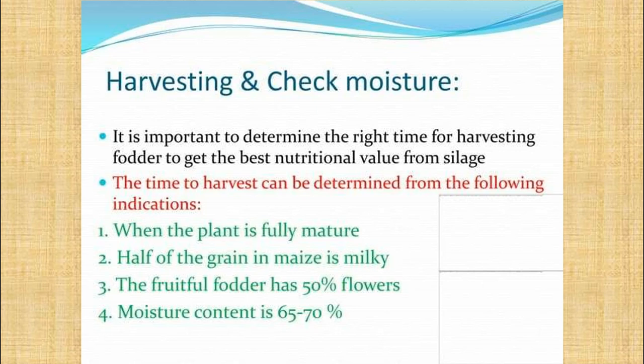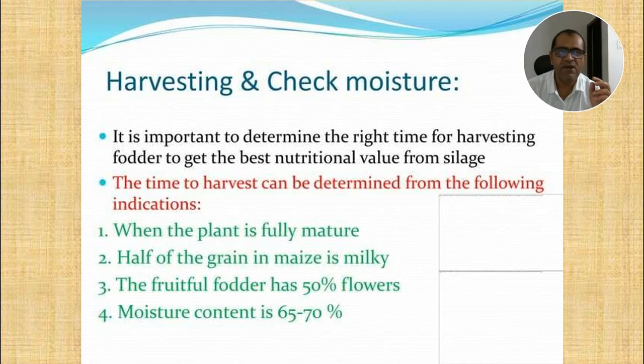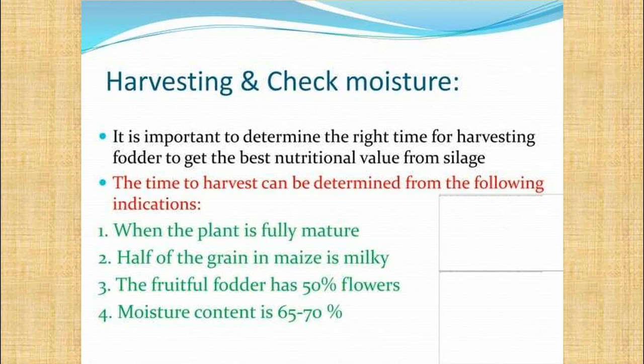Number one, when the plant is fully mature. Number two, half of the grain of maize is milky. Most of the time, maize is made as the silage, and it should be milky. The fruitful fodder has 50% of the flowers only. Then moisture content should be 65 to 75%. So this all can be used as one of the important parameters for making the silage.